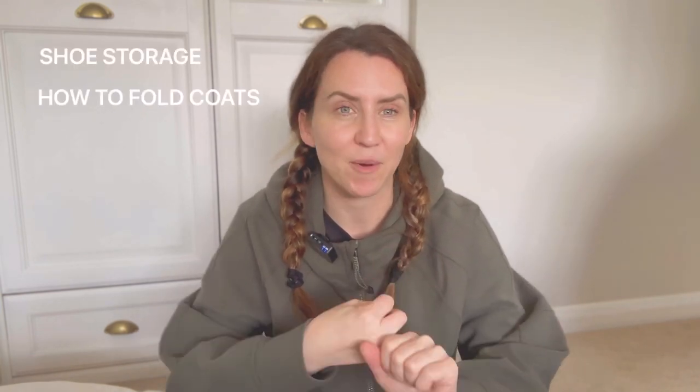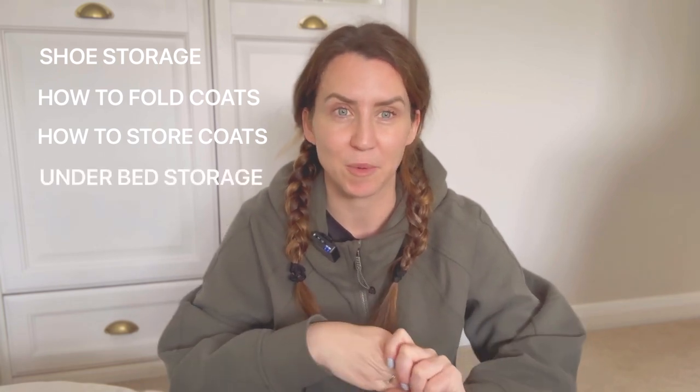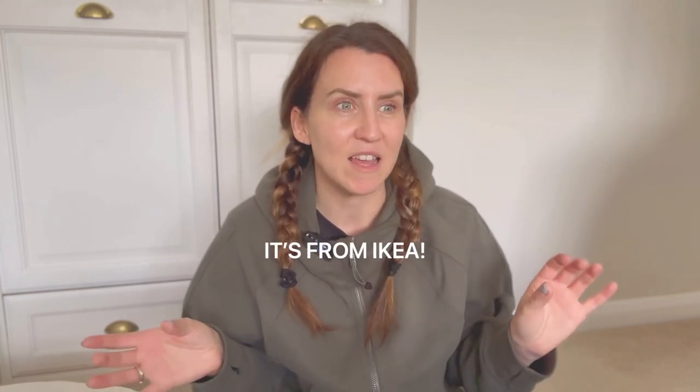What you're going to see is my new shoe storage, how I fold coats, how I store my coats, and my underbed storage as well, which I've been trying for the last 6 months and I'm really happy to now recommend it to you. It's absolutely fab and you'll see in the video how good and nice it makes under the bed look. We did have to saw a little bit of the wardrobe out to make the shoe storage fit, but I'm really pleased with it.